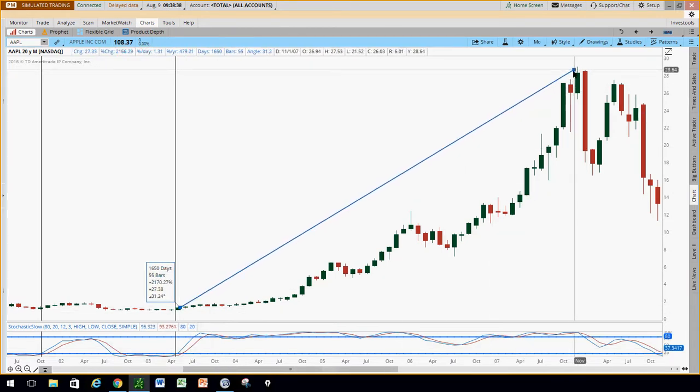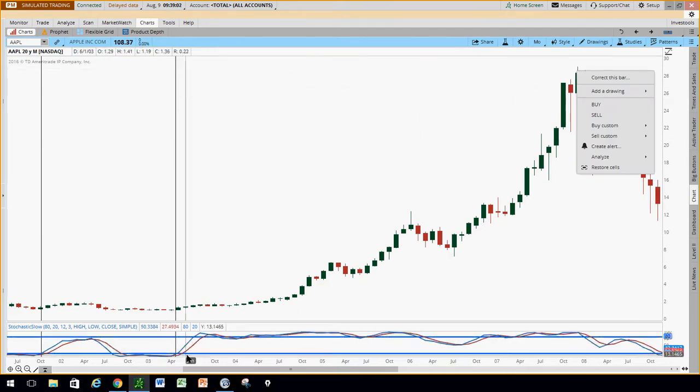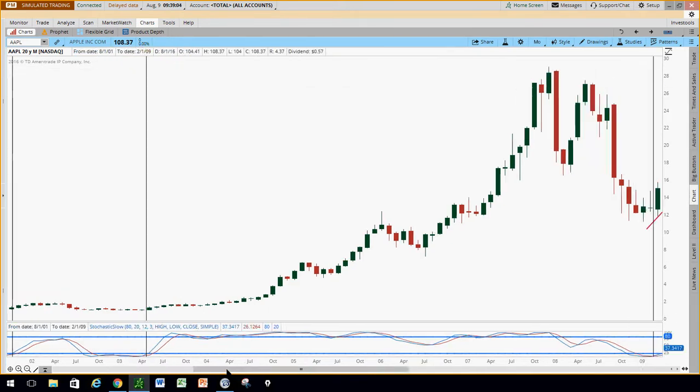In this case, Apple went up about 2,178% in about 56 months. So that's short of 5 years, 4 months short of 5 years. So that was 4 years and 8 months that it went, and you would have made a return of 2,100%, and that's over 500% return per year just by being in at the bottom. And we talked about just being at the bottom.